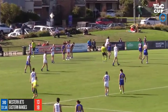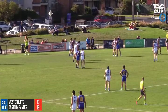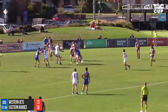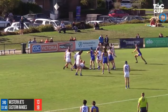A few people looking very cosy out on that grass hill over there. I was going to say, it's not a bad crowd for TAC Cup today. Perfect conditions to be out. Cosy as in holding hands? No, just on the chairs and laying on the ground. It's quite a nice little spot.